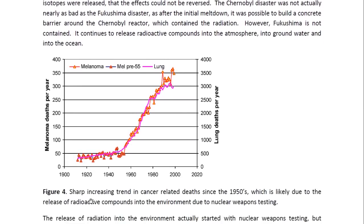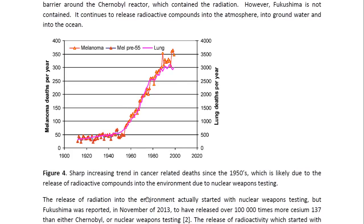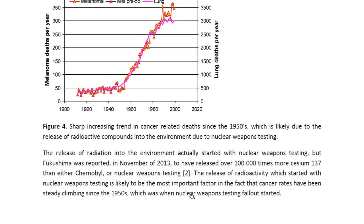Now, this shows that there has been an increasing trend in cancer-related deaths since the 1950s. And this is likely to be connected to the radioactive compounds released into the environment due to nuclear weapons testing, which started around that time. But the release of radiation from this nuclear weapons testing was not nearly as bad as what was released by Fukushima.